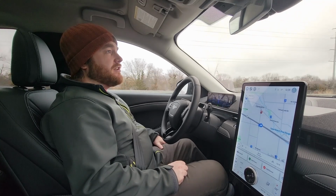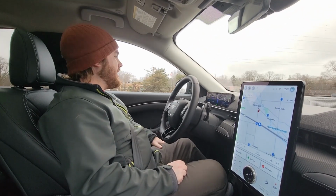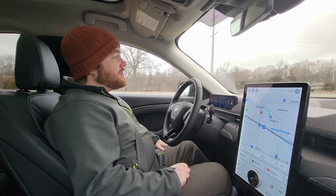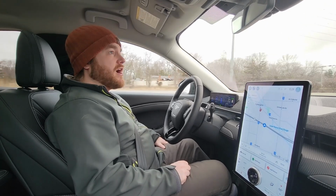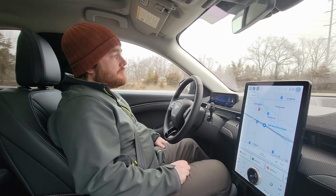The system's wonkiness is being exacerbated a bit by today's weather. The wind is blowing rather aggressively, kind of shoving the car around a bit. Fortunately, BlueCruise seems to be able to compensate for that pretty effectively. The ride is not uncomfortable or unpleasant. Just cruising right along.